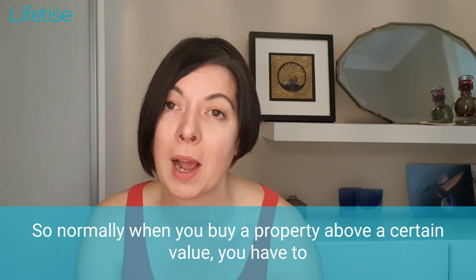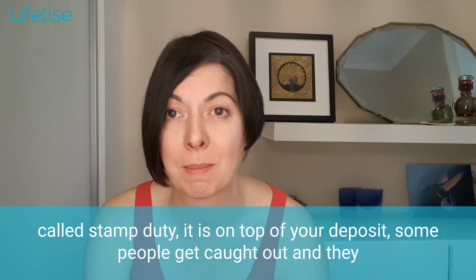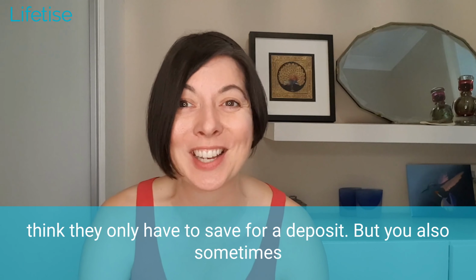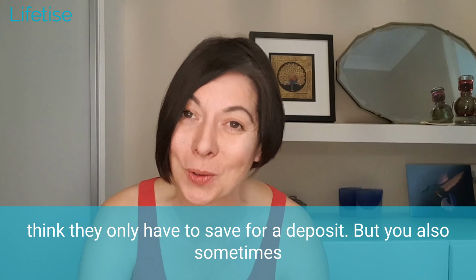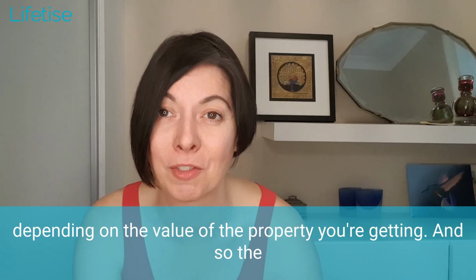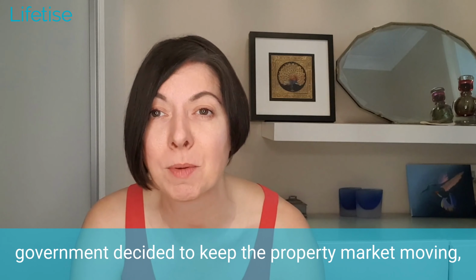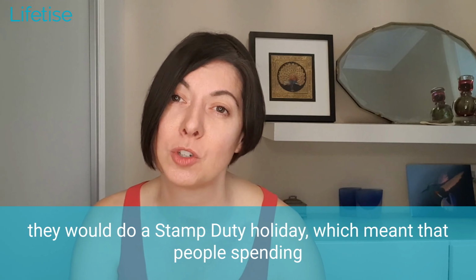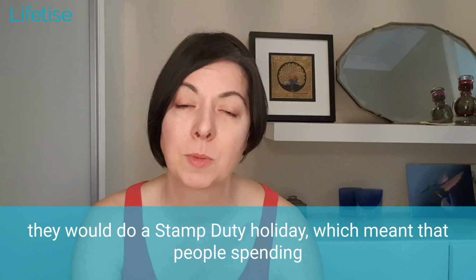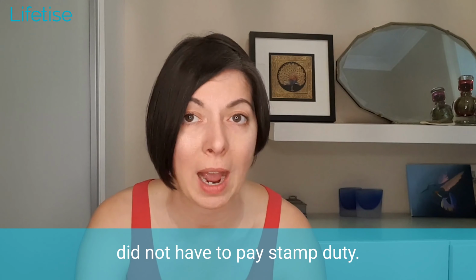So normally when you buy a property above a certain value, you have to pay a form of tax called stamp duty. It's on top of your deposit. Some people get caught out and think they only have to save for a deposit, but you also sometimes have to save for stamp duty depending on the value of the property you're getting. And so the government decided to keep the property market moving. They would do a stamp duty holiday, which meant that people spending up to £500,000 on a property did not have to pay stamp duty.